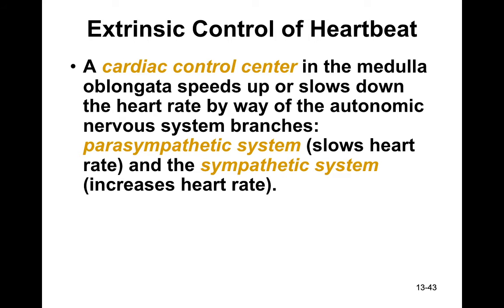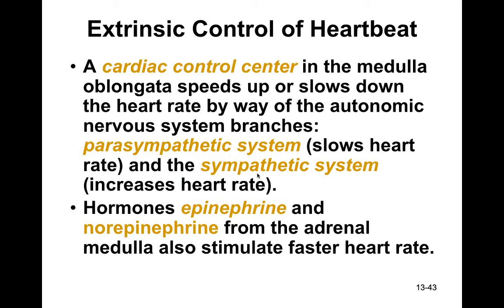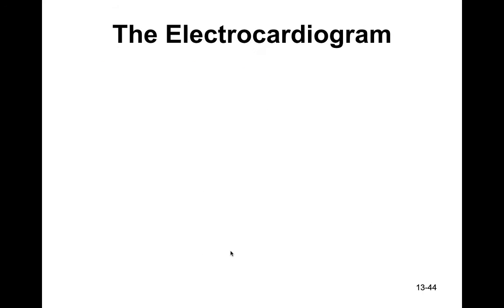We also have some extrinsic influences. I don't really want to say control of the heartbeat, but effect on the heartbeat. You have a cardiac control center in your medulla oblongata that can affect your heart rate by either causing it to speed up or slow down depending upon the conditions that you're under at the time. We'll talk more about this when we talk about the nervous system, but the parasympathetic branch of your nervous system is going to cause the heart rate to slow. The sympathetic branch is going to cause the heartbeat to speed up, like when you're in that fight or flight mode. And then there are some hormones and neurotransmitters that are involved in this slowing or increasing of the heart rate, such as epinephrine, norepinephrine, as well as acetylcholine.